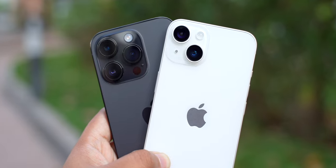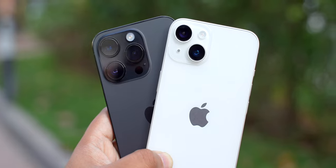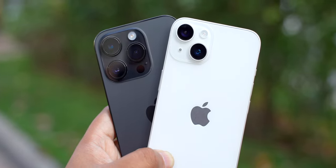Hey guys, it's Sagar, and in this video, I'm going to compare the cameras on the iPhone 14 Pro with the ones on this iPhone 14.